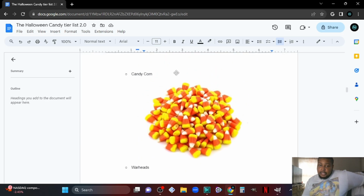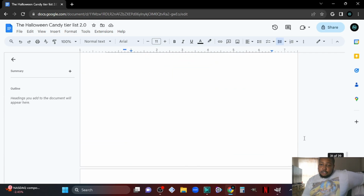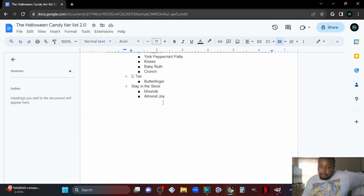Then next up is Candy Corn. Didn't like them then, definitely don't like them now. So Candy Corn, you already know where it's going. I think last year I put them in C tier. I didn't want to put them in stay in the store because I was being generous. This year, you will get no mercy from me.